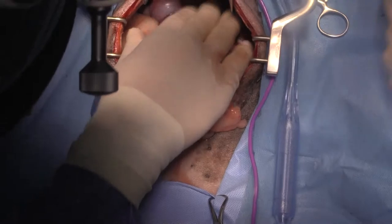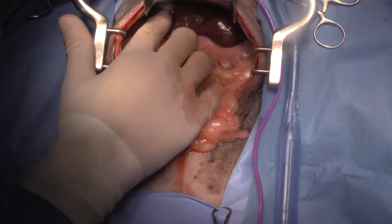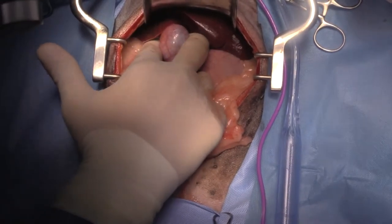Pull it up there, Jeff. How does that go for visualization at the moment? Might want to move the camera, looking a bit more cranially. Maybe if we pull that up, it's pretty good there. That's kind of where we'll be.